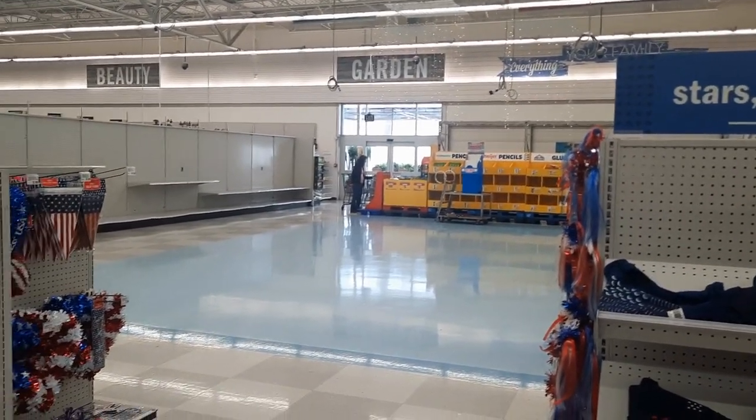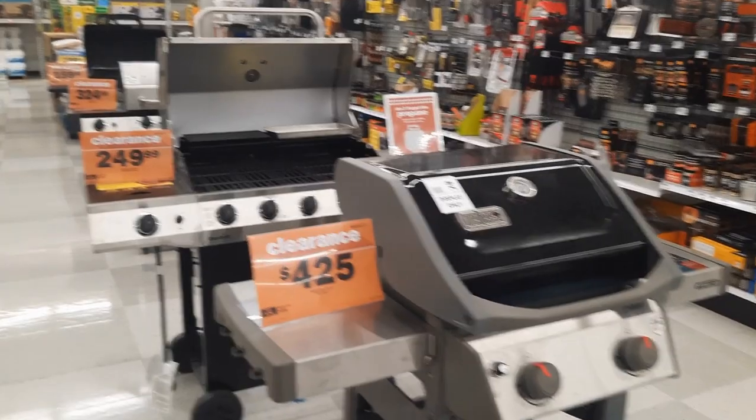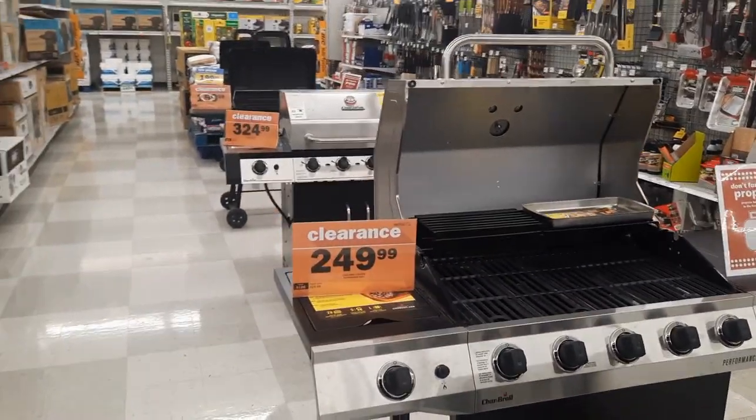4th of July is coming up, and we can see that they've cleared out the seasonal section. This is going to be where all the school supplies go, so it's coming. There's a few there, but it is coming, guys. Be prepared. Another thing to start looking for, if you need a grill, which we are in desperate need of right now, they are starting to clearance out.